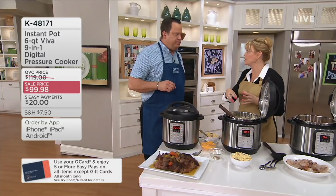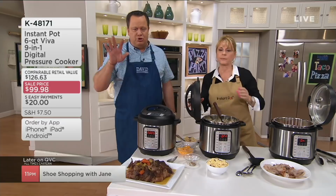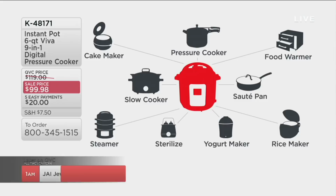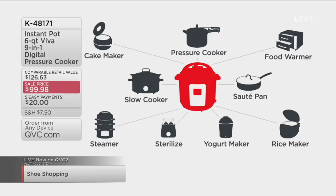Let's take a look at all this will do. Because it is truly a multi-purpose machine. Take a look here and narrate for us. Right, so what we're saying, David, is there are 9 different functions that this pressure cooker is going to do. So you can, of course, pressure cook on high or low. Slow cooker is my next favorite one because you can slow cook 24 hours. And saute, you don't need to get a saute pan out and do it on the stovetop. You can saute right in your Instant Pot.